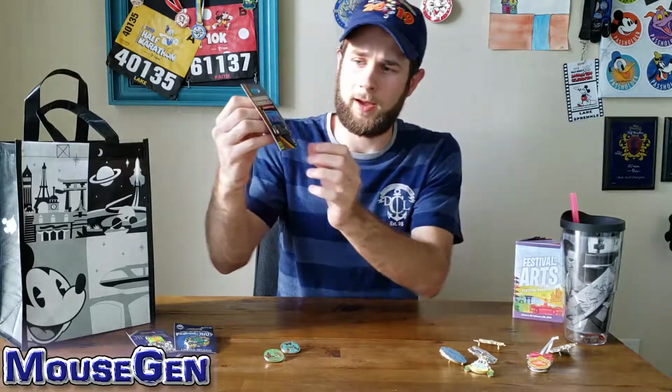Another pin I got more recently is the Kingdom Consoles series that just started. There's actually another one coming out, I believe, next week. But these are really cool pins. There's a lot going on with them. You can see, basically, it's got a console and a controller, and then this one is Little Mermaid themed.